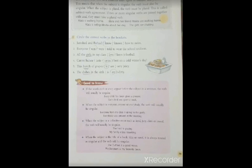The subject and the verb in a sentence must agree in number and person. This means that when the subject is singular, the verb must also be singular. When the subject is plural, the verb must be plural. This is called subject-verb agreement. If two or more singular subjects are joined together with and, they must take a plural verb. Example, Mala is walking home. Mala and her friend Meeta are walking home. Mala is telling Meeta about her day. The girls are chatting.